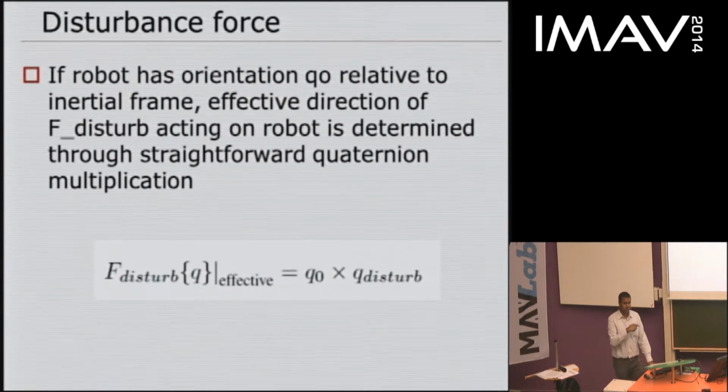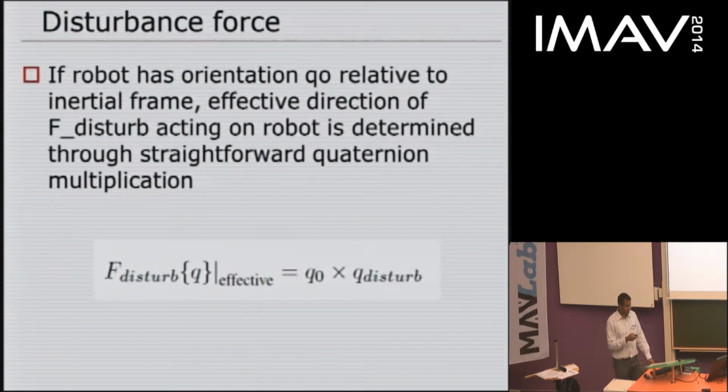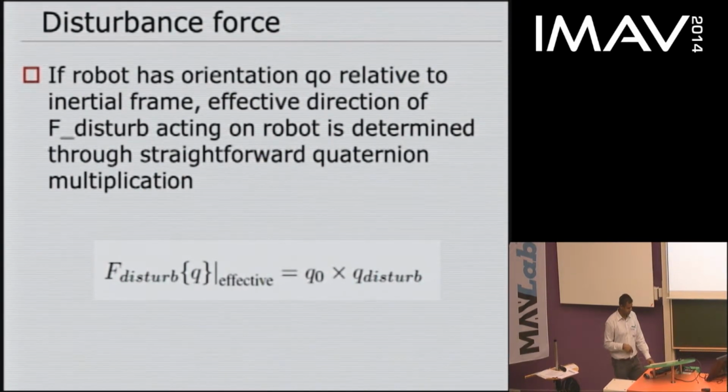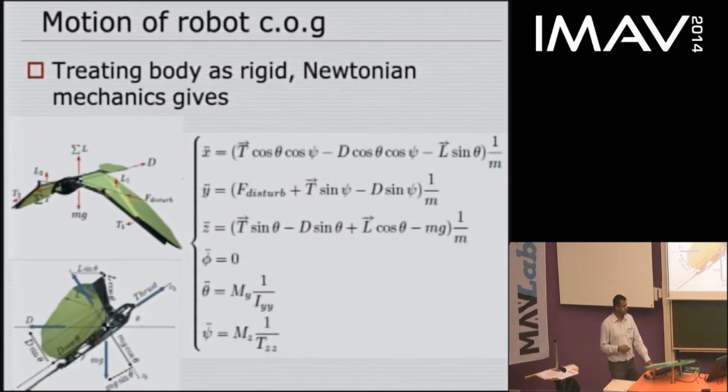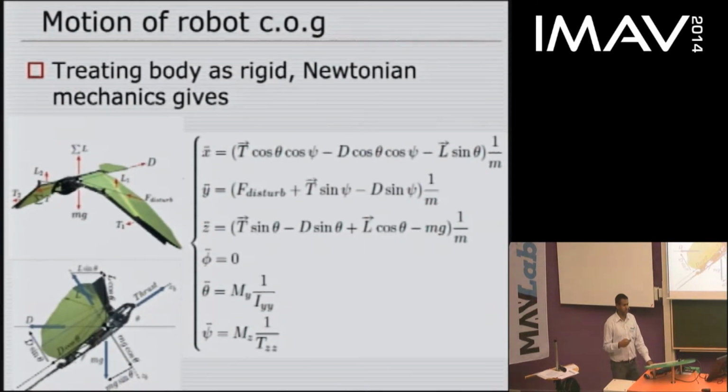That force has been defined relative to the initial frame, so the effective direction that's acting on the robot can directly be obtained through Quaternion multiplication. And again, if we just want to track or describe the motion of the robot center of gravity, we can very easily do it by treating the body as rigid, and we can just use Newtonian mechanics to give us an approximate formulation of the motion of the robot center of gravity.